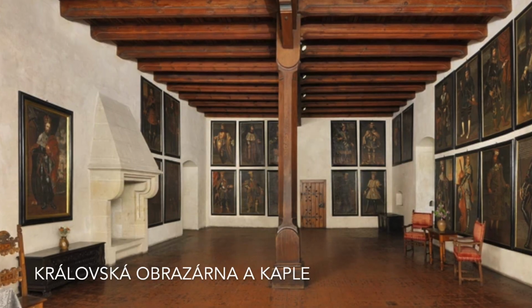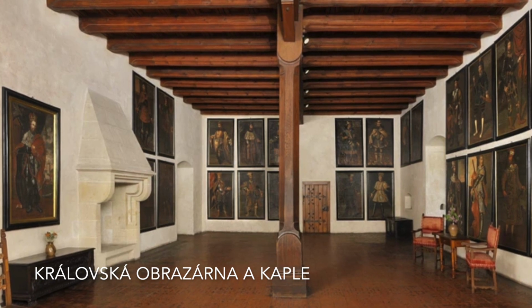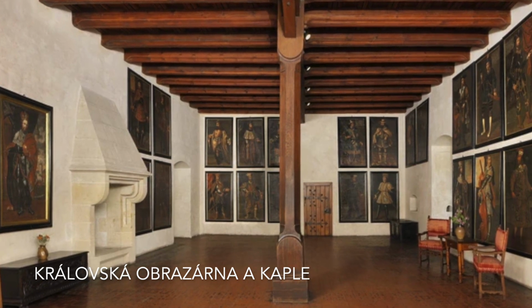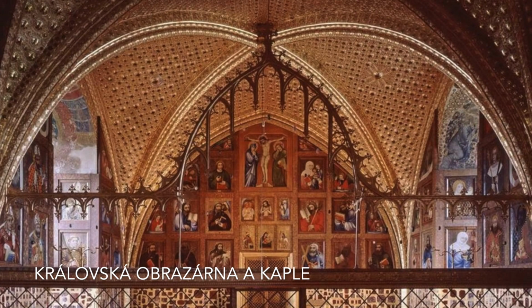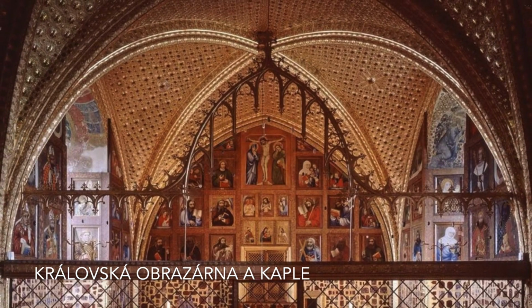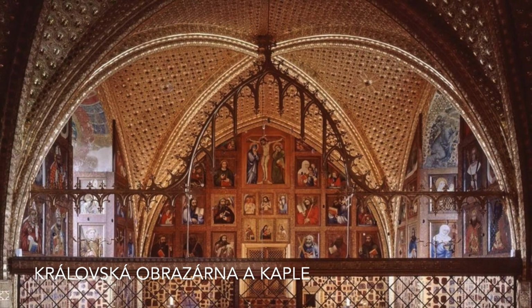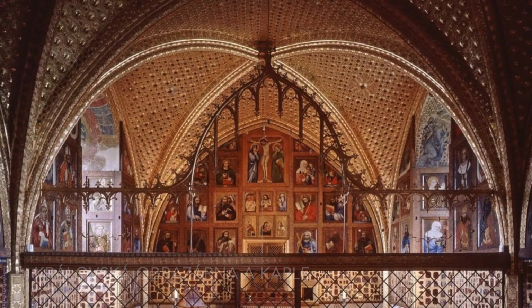The Royal Picture Gallery and the Chapel of the Holy Cross. The Royal Picture Gallery, located in the castle courtyard, contains valuable art collections. The Chapel of the Holy Cross, part of the castle complex, served as a place of personal prayer. The picture gallery contains works by famous masters such as the Master of the Cheban altar. The Chapel of the Holy Cross is famous for its frescoes and atmosphere of humility.